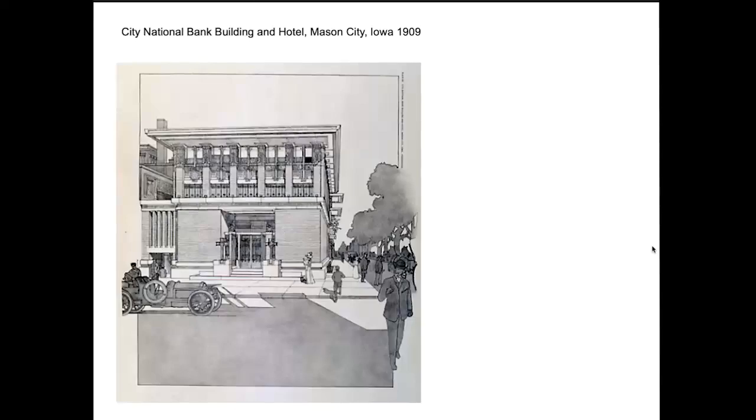This perspective view of the City National Bank in Mason City, Iowa, illustrates the well-known Wasmuth Portfolio, published in 1910. This is a very famous book in which, with wonderful drawings by Frank Lloyd Wright, but also by his collaborators, Wright offers a new architectural proposition based upon three concepts: democracy, machine, and prairie.